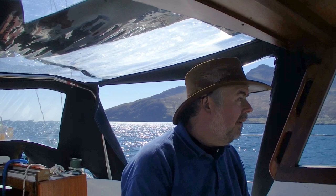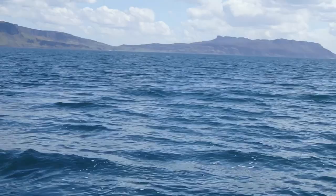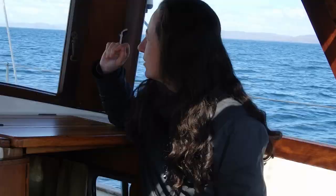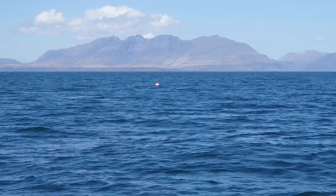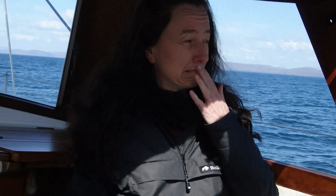And it's turning out to be a much better day than I expected. We've got Rum over there, we've got Eigg over there, we've got the Cuillins of Skye over there, and they've still got snow on them. We've got the Five Sisters of Kintail somewhere over there. It's just absolutely brilliant visibility, and it's been an amazing sail over. We've sailed nearly all the way, and yeah, it's been really good.